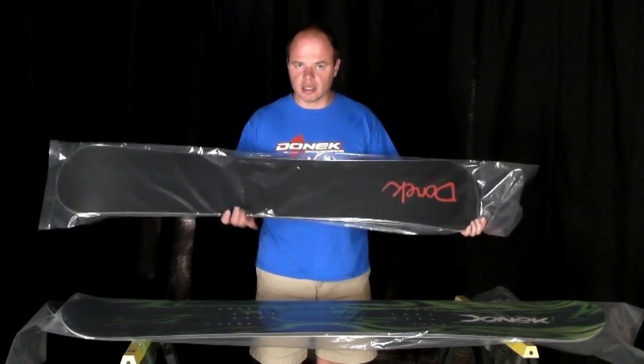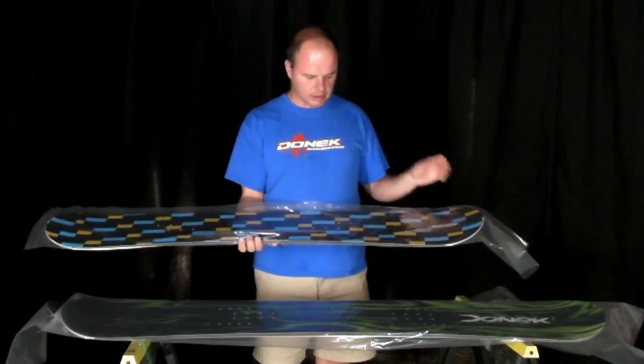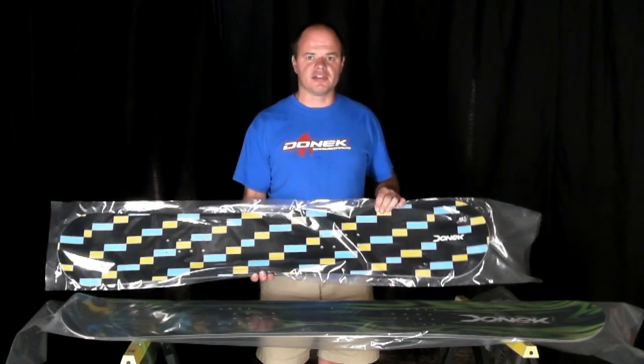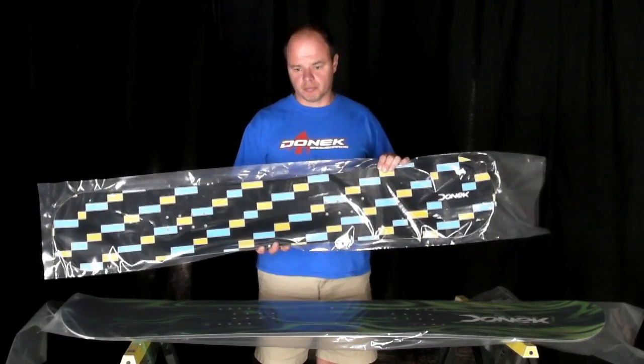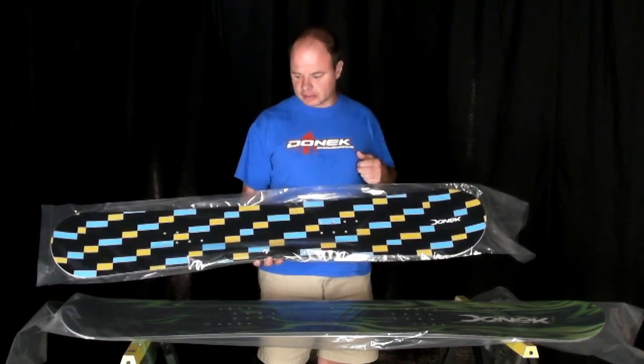It's got a 4,000 Electra base on it, as is standard with our Saber. It's got full rubber dampening, decambered tip and tails, all the stuff that's going on at the World Cup level, in a junior race border cross board. And he chose one of our newer graphics for the season.